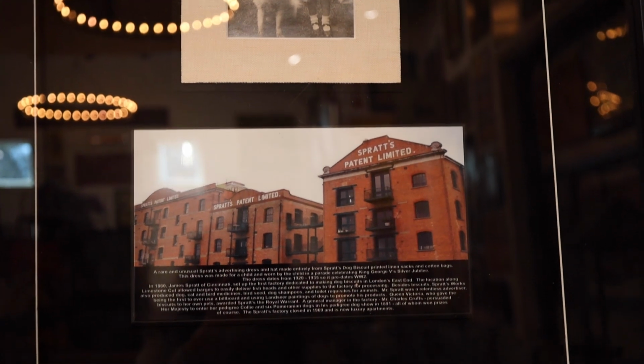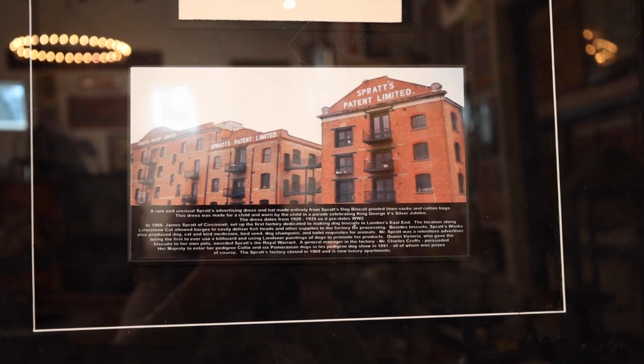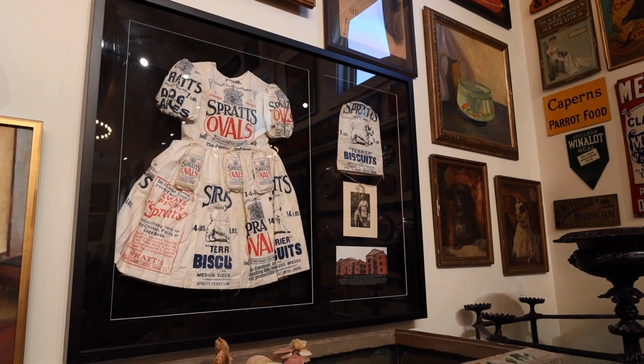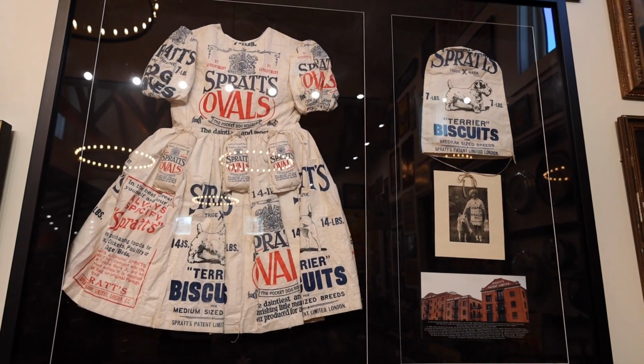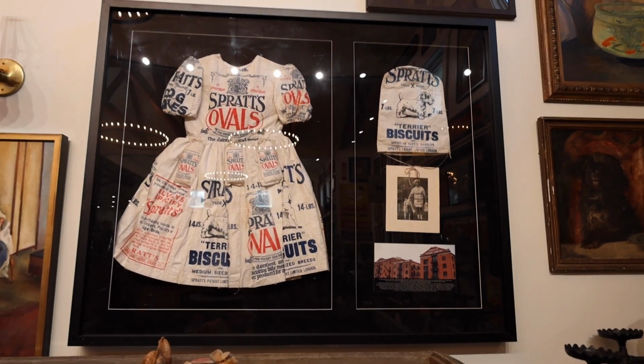And Spratt got this idea, James Spratt, because he was over there trying to sell lightning rods, believe it or not. He was an American, and he was in England trying to sell lightning rods. And he sees these dogs eating this hardtack, and he thinks, I think that could sell for dogs. And so he makes it, and the rest is history. He really was the first person to make a commercial dog food.